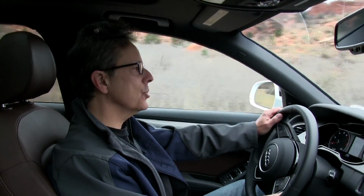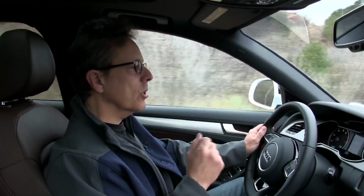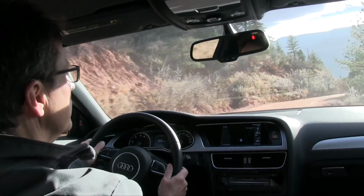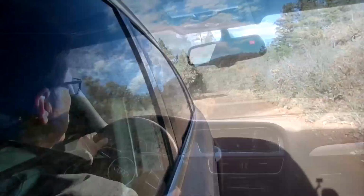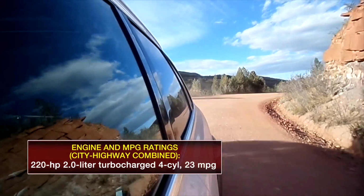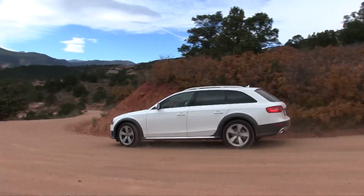That 0 to 60 time, by the way, is about a half-second quicker than a Q5 with this engine. That's another benefit of the more car-like Allroad. It's about 200 pounds lighter than a Q5. Less mass and the aerodynamic advantages of a lower profile translate to pretty decent fuel economy too. Still, the Allroad does weigh more than most cars its size.